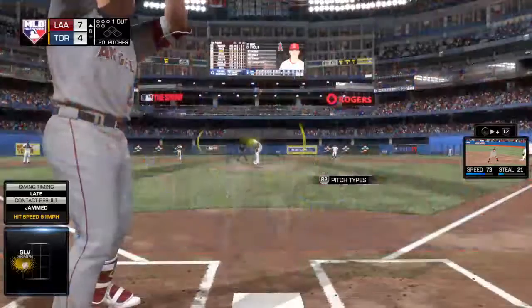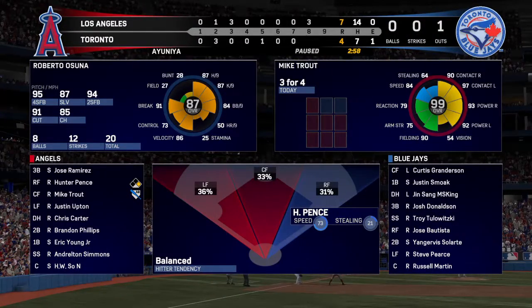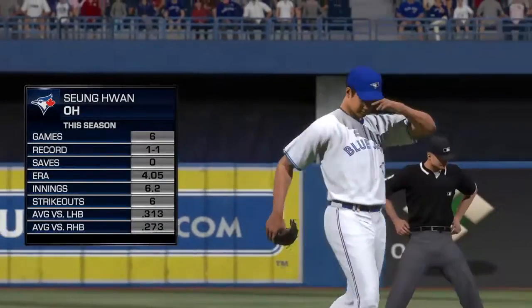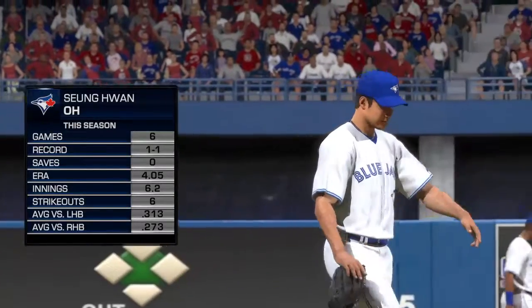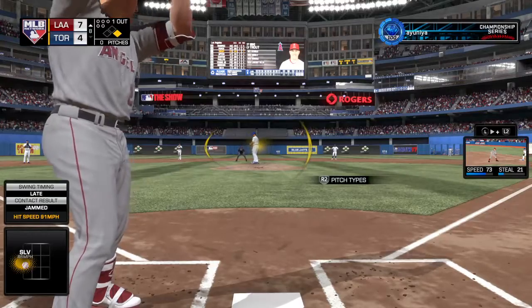Here's the center fielder, Mike Trout. And he'll complete the cycle if he can blast one over the wall here. Sonhw gets the call as he'll pitch with one gone in the top of the 8th. 76. Sonhw.